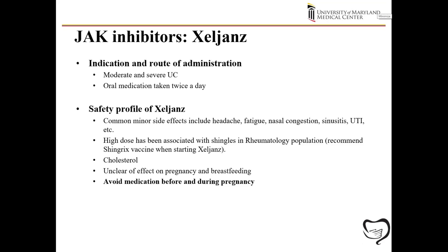We certainly monitor patients' cholesterol level. We've seen that go up after using Xeljanz. It's unclear what the safety profile is during pregnancy and breastfeeding. So in general, in our women of childbearing age, we recommend that they come off this medication if they are considering getting pregnant.